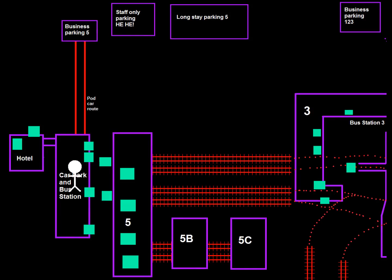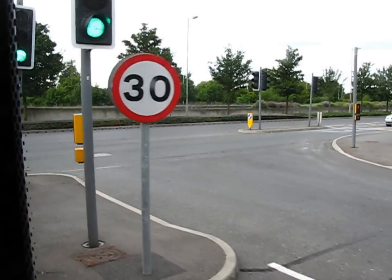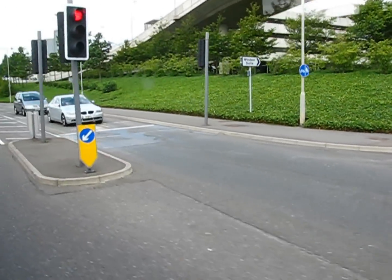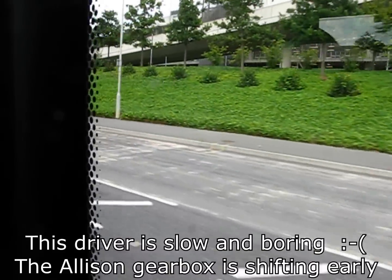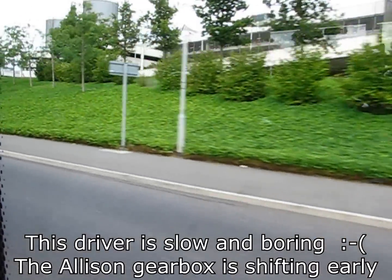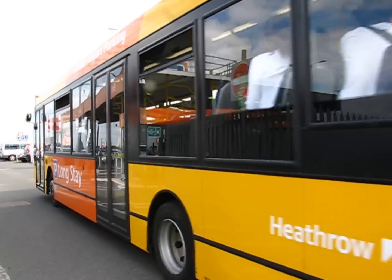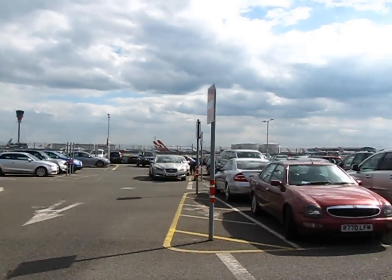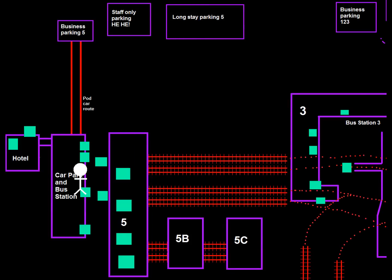And now to the next bus, which is an Enviro 200 to the long stay parking for Terminal 5. And here is the long stay parking for Terminal 5. This is one of many car parks. And now back along to Terminal 5 and now on to the trains.